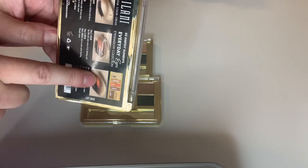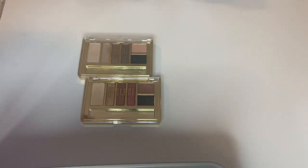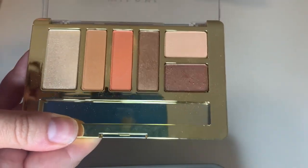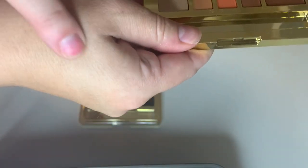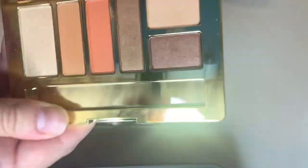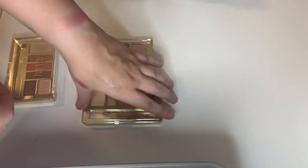This is the Earthly Elements. And on the back they have little pictures and the shade and what to do with them. Let's see if I can open it. Yep. I'm trying not to blind you. This is a fantastic palette. My hands are covered in glitter, but let's see. The mattes are kind of sheer, I won't lie, but they're the kind of sheer that you can build up. If these are your color scheme, these are worth the 12 bucks I think they are.